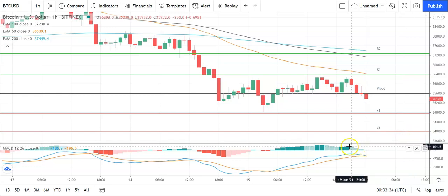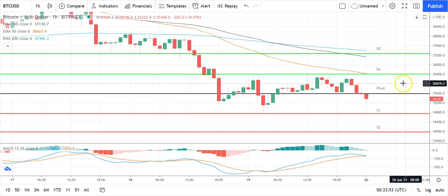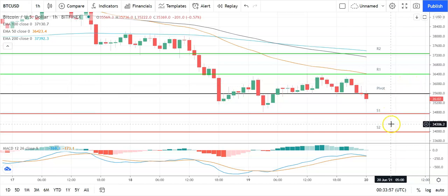Looking at the MACDs, we had a marked narrowing of the bullish histograms through late yesterday, so look out for a bearish cross early this morning. On the EMAs, also a bearish signal with the 50 EMA continuing to pull back from the 100 and the 200, suggesting further downside ahead. So key would be to move back through the pivot at 35,612 and back through to 36,000 levels to bring resistance levels into play. Failure to do that, and support levels will be in play.